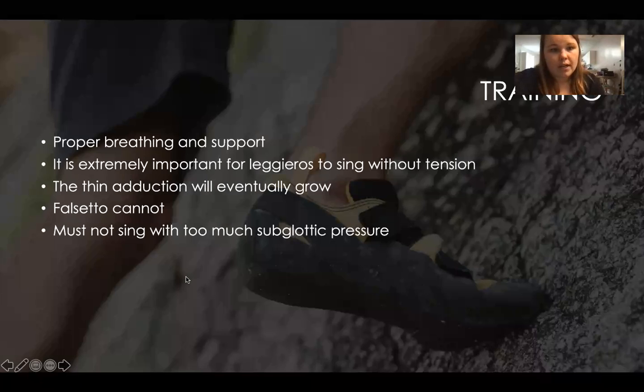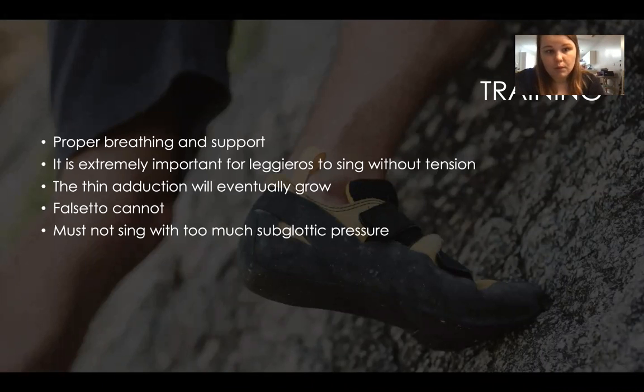On the topic of training, they must have a proper technical foundation. They must learn proper breathing and support. It is extremely important for Leggeros to sing without tension. In order to reach that upper extension, they cannot have tongue or jaw involvement. They cannot use these to support the sound instead of grounding and breath support.